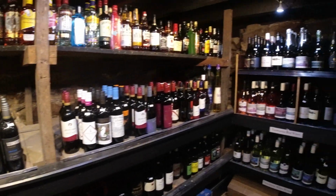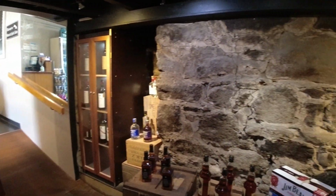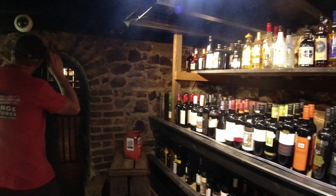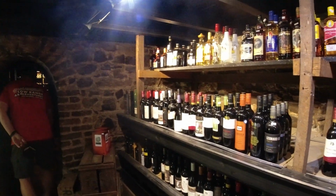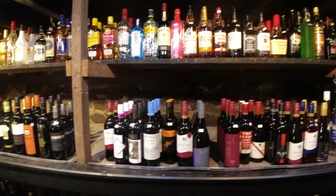How cool is this? This is a bottle shop in Stanley. Yeah, it's a bit like Old Mate's underground bar. Yeah, at Ravenswood. It's beautiful.